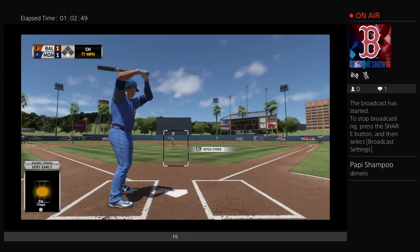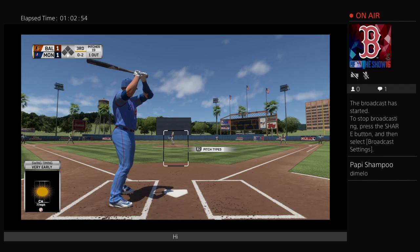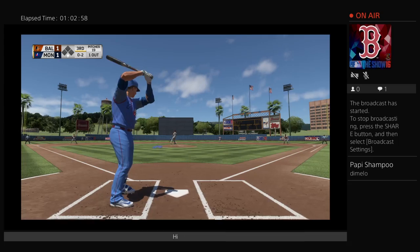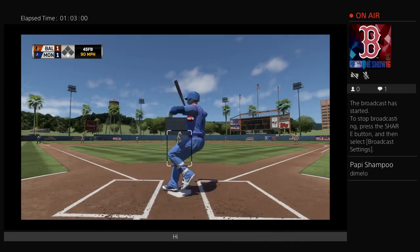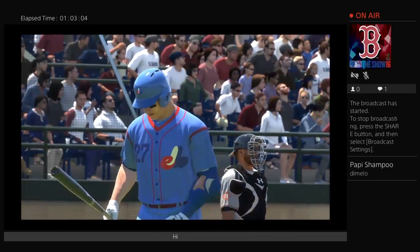Waved at and missed, and he's behind 0-2. The lineup top to bottom looks like they have no approach or game plan whatsoever. It's like they're deciding to swing before the pitch is even coming out of the pitcher's hand. And a wave and a miss on a ball that was way out of the strike zone. There are 2 away now.